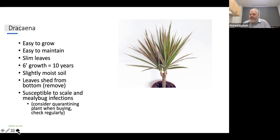It likes slightly moist soil. The leaves kind of naturally start to fall off from the bottom, so they do what they call self-shedding. So it's okay to remove those leaves as they start to fall. And it's susceptible to scale and mealybug infections. That's really not so much a problem for you, because you're not going to have mealybug, but it might come from a place where you got it. So, and scale as well.